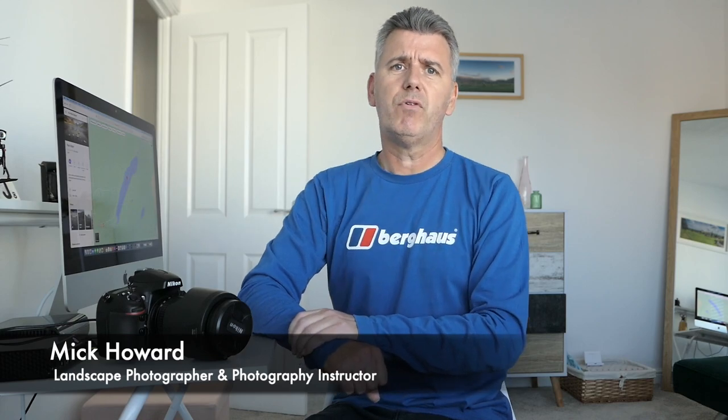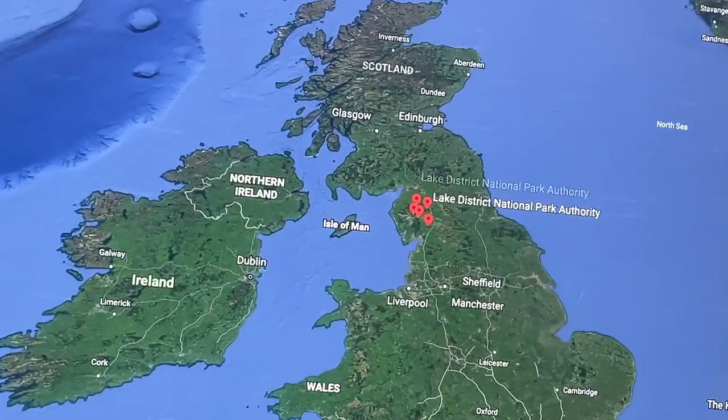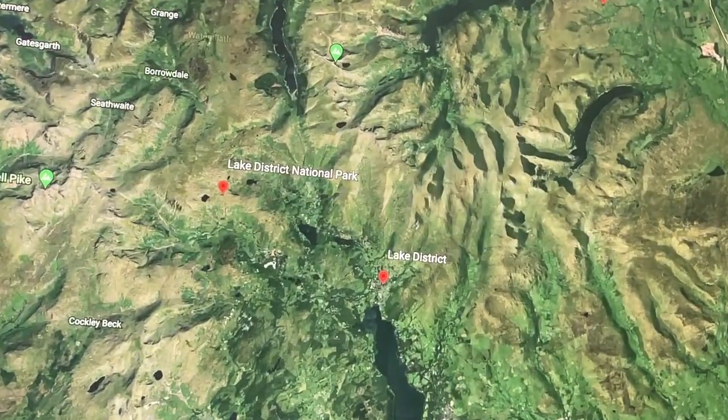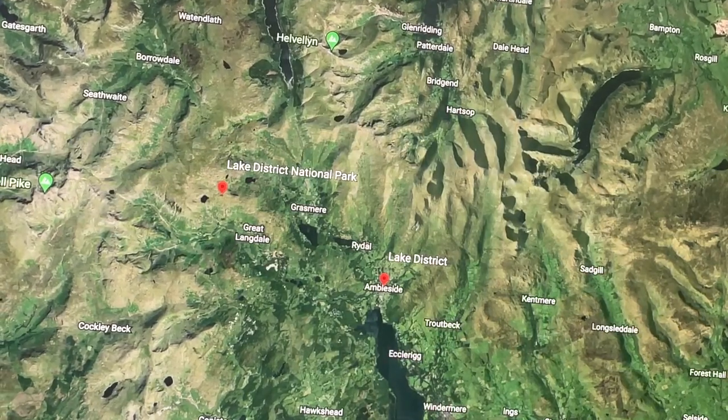Back. I'm just looking at a new location for the weekend. I've already been to the Lake District two nights ago, to Tarn Hows, and then I went up to Lingmoor Fell as well. I'll put a bit of video up soon and show you some of the images that I got from there. It was a great trip out, even though it was only for a few hours. I enjoyed it and I think I got some nice shots there.